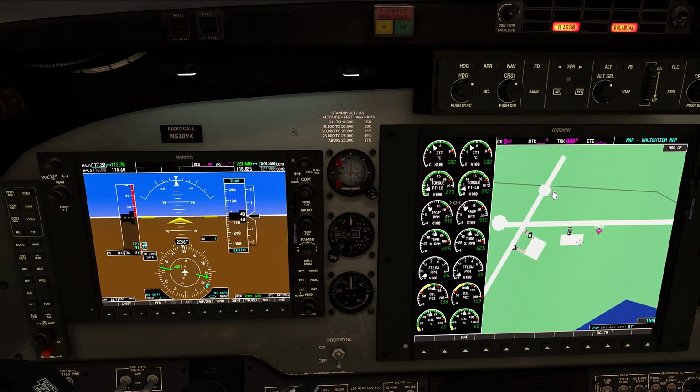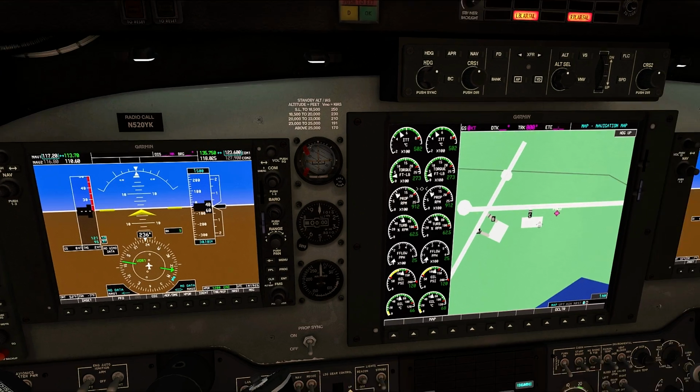And let's get back in here and let's dial in the ASOS here, and it is 135.75. Tune that in. Just check on the altimeter setting.